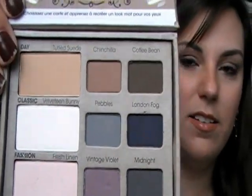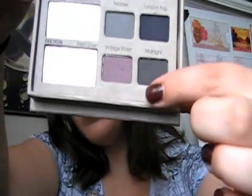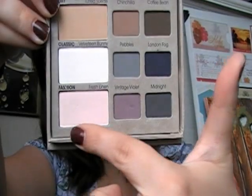But the product is worth it, so obviously it didn't bother me enough not to buy them since I have them all now. So again, here's the shadows, and I am wearing this set down here. These three I am wearing today, so you can see. I had to try it out as soon as I opened the box. Let me see if I can do some swatches for you.